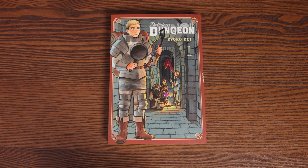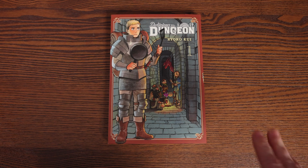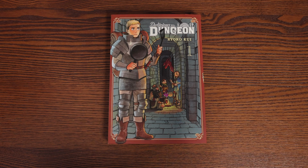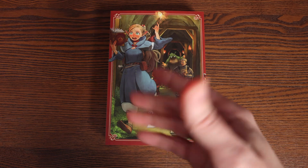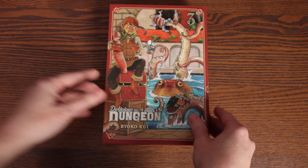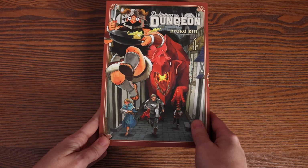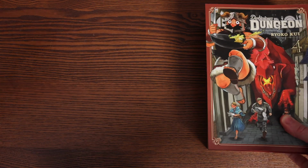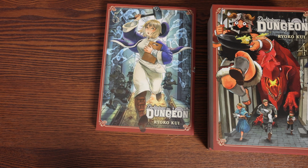All right, so we're going to look at each of these beautifully drawn covers. And I just want to point out, Delicious in Dungeon is by Ryoko, and they do fantastic artwork. Oh, look at this. I cannot decide on which volume is actually my favorite cover because these are so expressive.